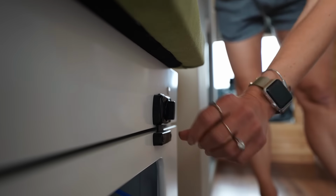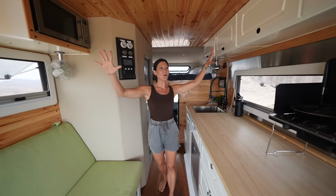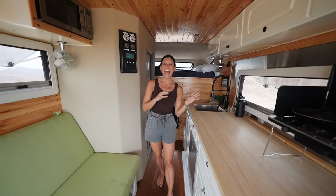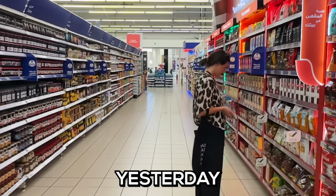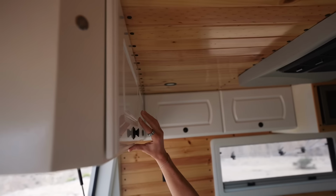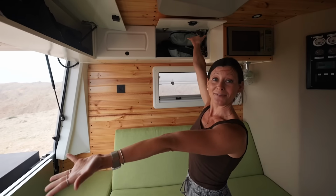Now, if you've seen any of my tours in the past, then you know that I love storage, and this is like the storage of my dreams. It is everywhere. We unpacked everything from our huge suitcases into this place, and we bought the entire grocery store, and we still have leftover storage. Nate has all of his clothes up here, and I have all of my clothes up here. I could fit more if I wanted to.